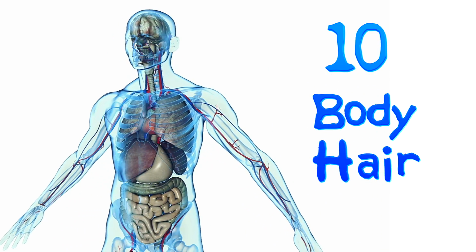And number 10 is body hair. Speaking of body hair, what exactly does it do? I mean, we do so much to deal with it. Shave it, wax it, pluck it off of us. I mean, I hate body hair so much I'm glad it left my head. It was totally a choice.